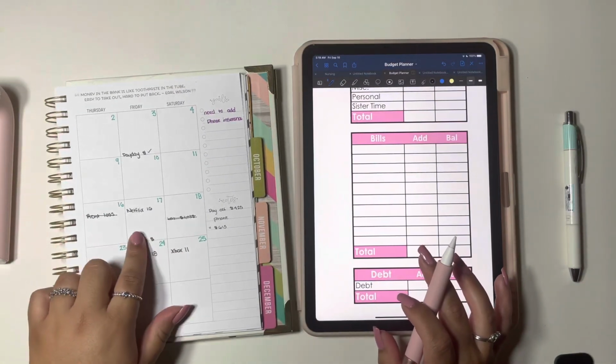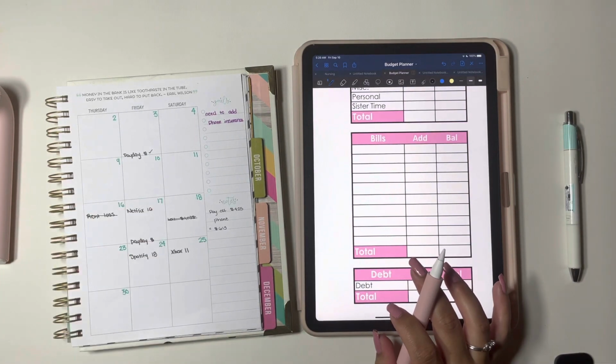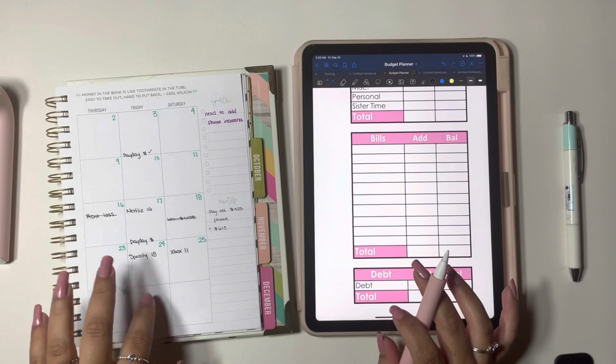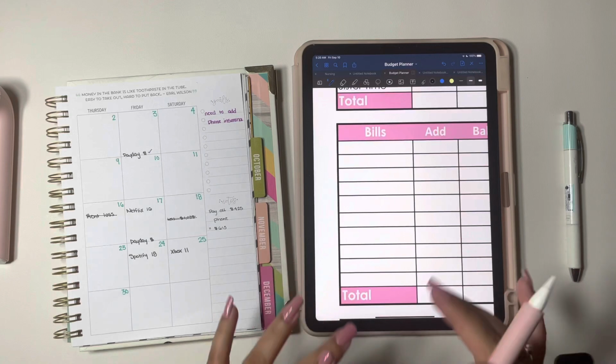So I basically go ahead and check, okay, my next payday is on the 17th. This is going up on the 10th. So then I check to see when my next paycheck is and what do I have due before then? Is there something I can wait on? And so on. In my case, we have to pay the rest of these with my paycheck next week. So I'm going to go ahead and start writing this.